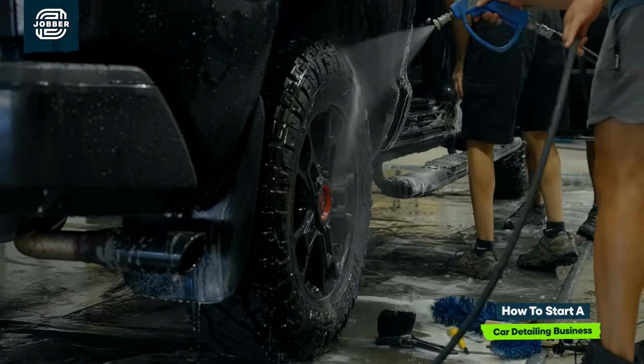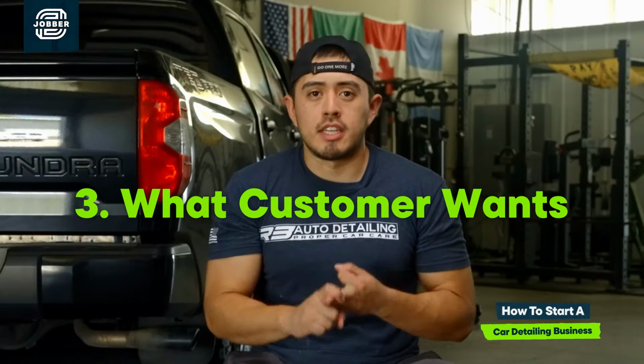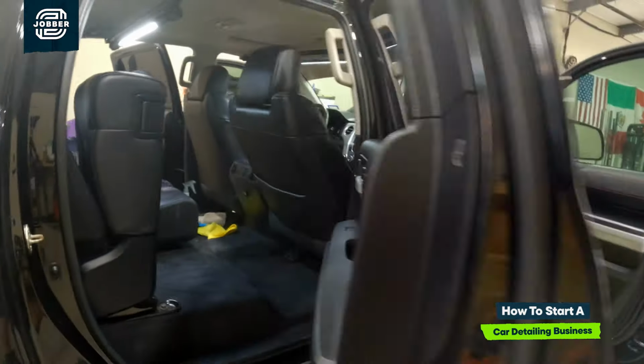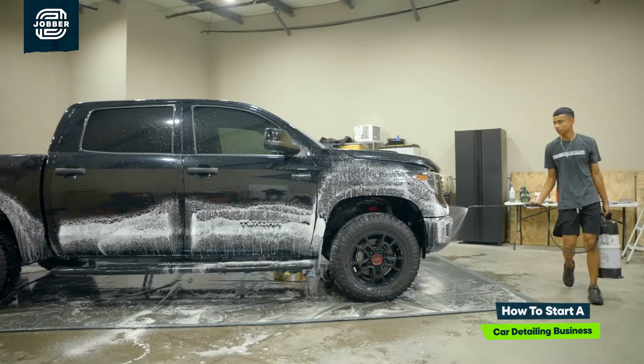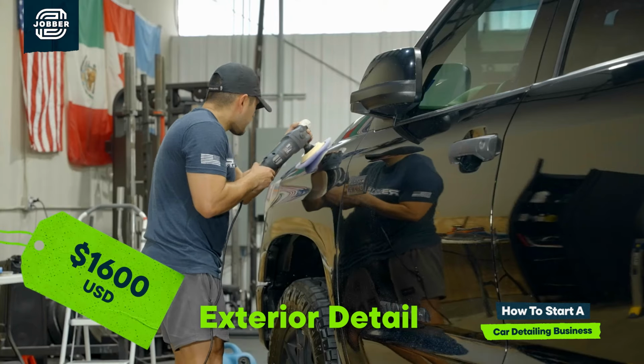So when it comes to pricing jobs, the 3 main factors we look at are the size of the vehicle, the condition of the vehicle, and what the customer wants. For instance, on this Toyota Tundra that we have in the shop, the price range for just the interior was between $240 to $280. On the exterior, it's getting a correction and coating. That's going to be $1,600. It should be done over 2 or 3 days.